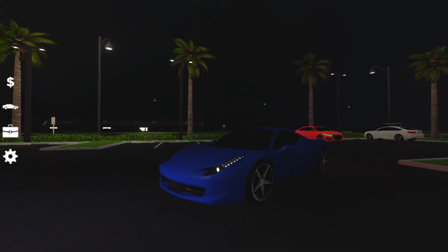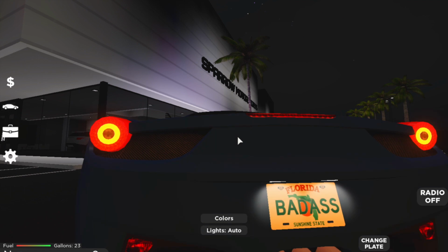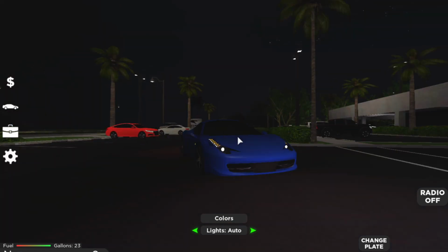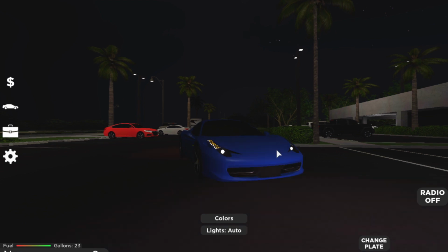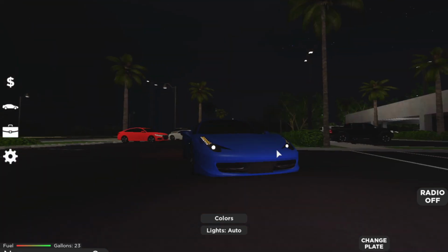Okay, so let's go ahead and get inside of it. All right, so let me show you guys the hazard lights. Okay, so I like these hazard lights. I might keep this car. I don't know, because I need that money and I'm kind of broke. Ooh. That was a Matrix notification. Anywho, so yeah, they have the hazard lights.